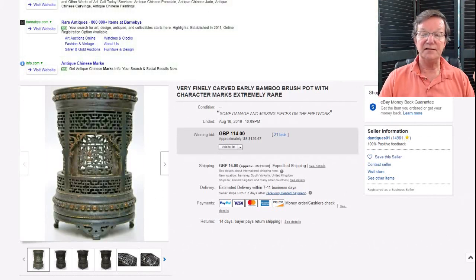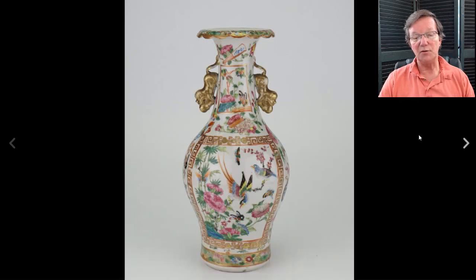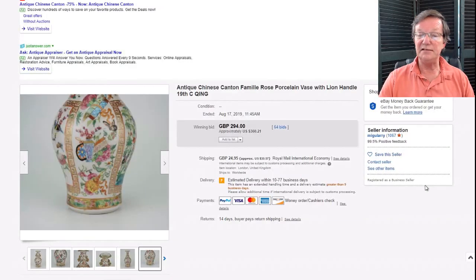And then on to this, the Chinese export, circa 1840 or so, famille rose vase with fu lions on the shoulder with this shaped rim around it. Nicely done, good looking vase. You've seen them before. This was a good one. It's interesting. There were a couple of these up this week. This one went for $360.